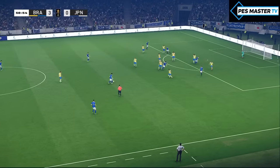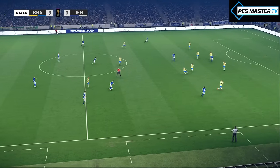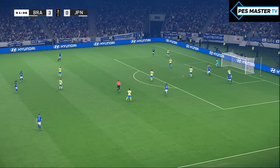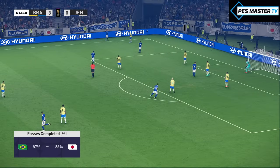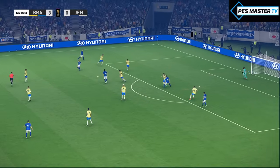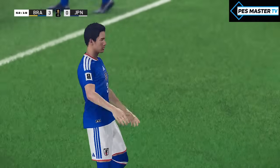And here's Kamada. Tanaka. Matheus Cunha. Tomiyasu. Tanaka. And here's Kubo. And it's Kamada. Kamada! Oh, the ball's come loose here. Alisson trying to keep this in. Over to the left. There's the shot! And that is a truly outstanding save.